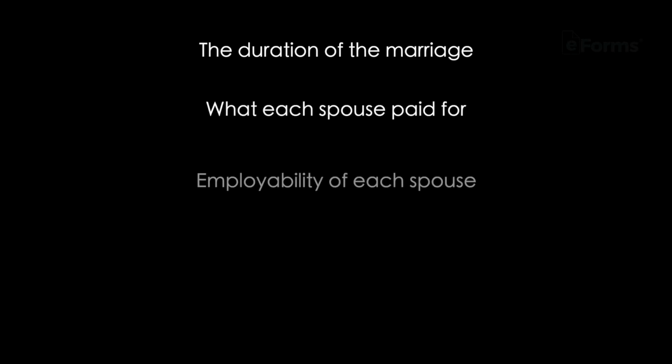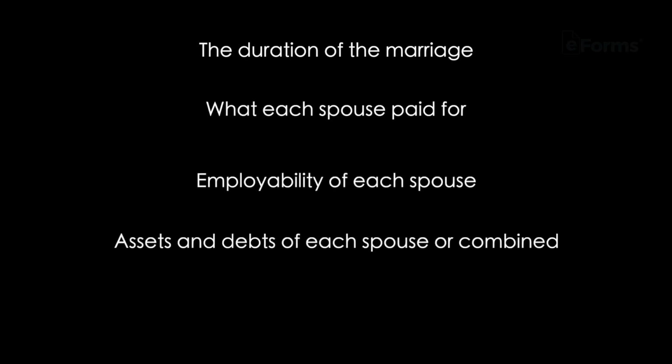The courts take into account the duration of the marriage, what each spouse paid for, employability of each spouse, assets and debts of each spouse or combined, and sources of income and amount. Keep in mind that a marital settlement agreement can be used in Alabama to avoid distribution by the courts.